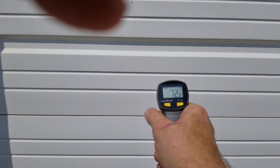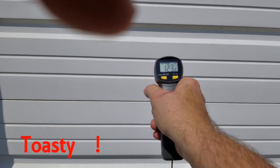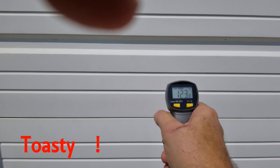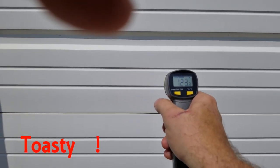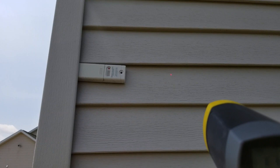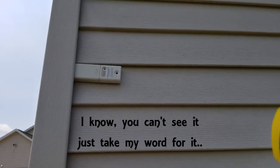The outside of my door. Now, assuming emissivity is off, you can see the temperature of the door right now. This is an easterly facing door, and I'm reading 123 degrees Fahrenheit. Yeah, it's warm. Here's where my sensor for the outdoor temperature is, in the north side of the barn. It's always in shade. And you can see this side of the wall is 93 degrees.